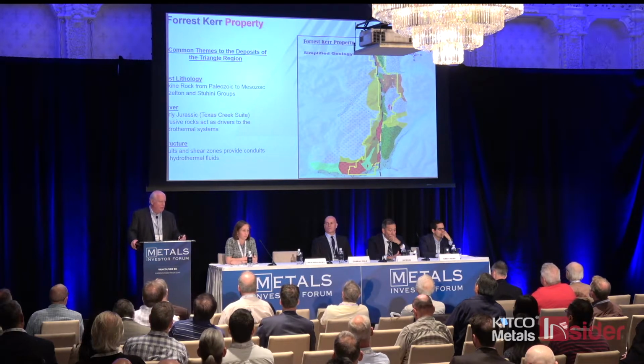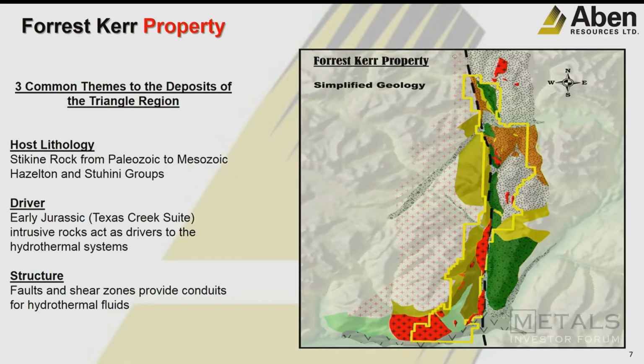Why did we choose this? Well, the common themes for deposits in the Golden Triangle are lithology, a driver, and structure. We've got all of that here. The main key is the Kerr fault. It's the structure that is creating the driving forces of fluids into the area. The host lithology, the important words there is Hazelton and Stuhini. You want to be near or on that contact. We are. That gives us a very good advantage in the exploration phase.